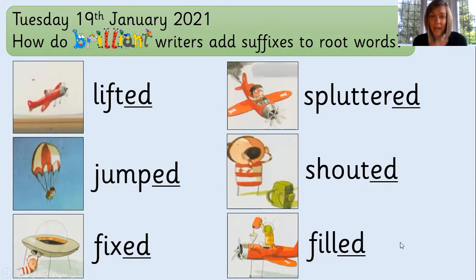So have a little look at that page. Are you going to tick your spellings? Or if you need to do a bit of fixing, you need to do a bit of editing, then you can do that now using my words. Brilliant job, everybody. We've learned that when we write in the past, we use the suffix ed.